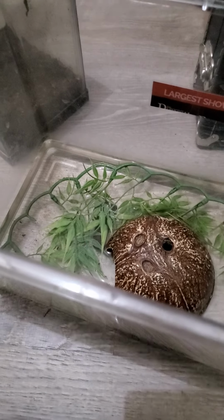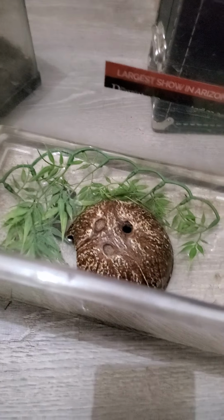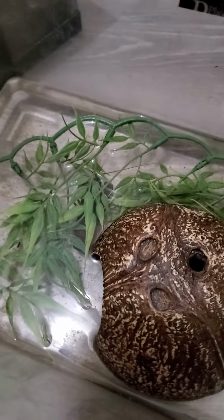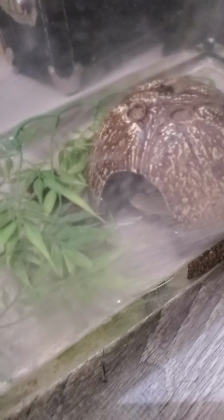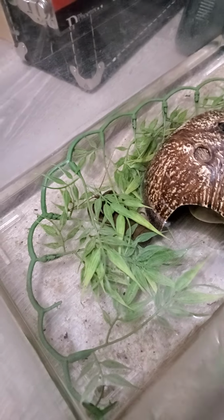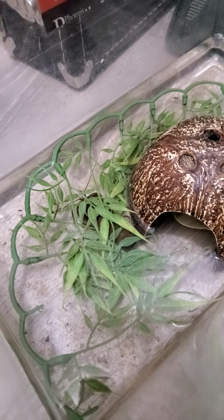Hi, so today I'm going to be feeding my Budgett's frog. I think I showed this before on here, and that was the day I got him. But I don't know if you can see, he's right there. Sorry, the glass is foggy, acrylic. But I tried to pick up the hide earlier and he bit me, so he's obviously hungry.